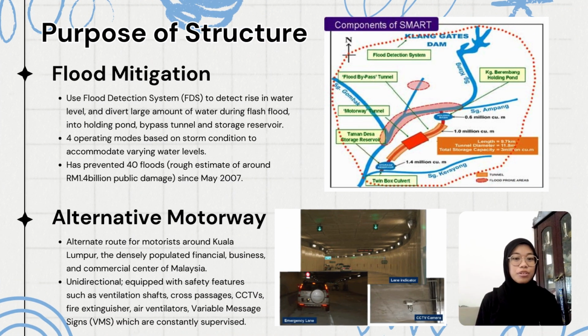area. Hi, my name is Narvatius Navinti Muhammad, matrix number A196667, and I will be explaining about the purpose and design of this tunnel. The 9.7 kilometer long Smart Tunnel is the longest stormwater drainage tunnel in Southeast Asia and the second longest in Asia. And it is also the first in the world to feature both a flood mitigation system and a motorway channel.